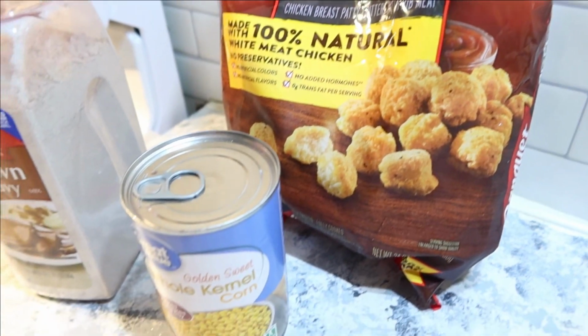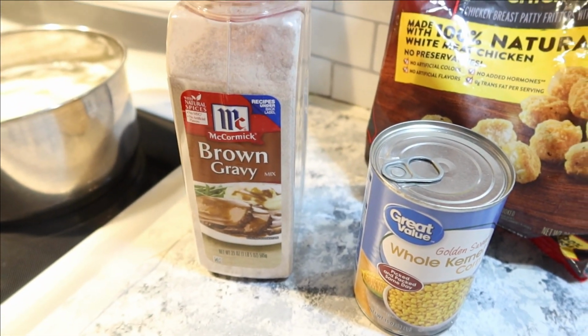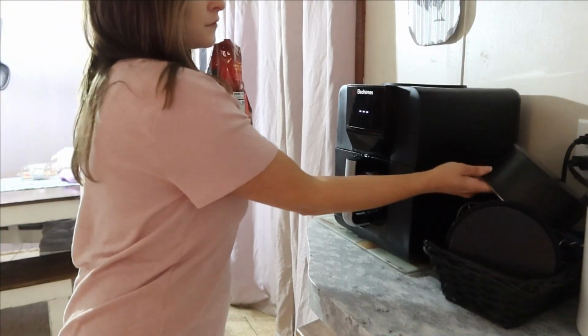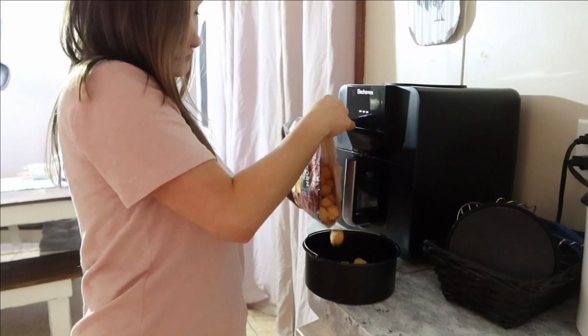So the first one I'm gonna make is the KFC Famous Bowls. For this, you just need some popcorn chicken, some whole kernel corn, and you'll need some brown gravy. I'm just gonna use some instant brown gravy that I have on hand. And then of course, some mashed potatoes. I've just got those in the pot boiling.